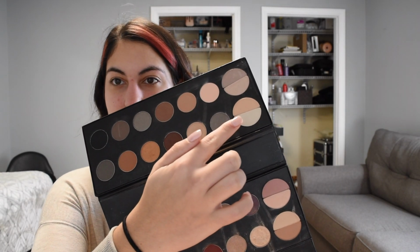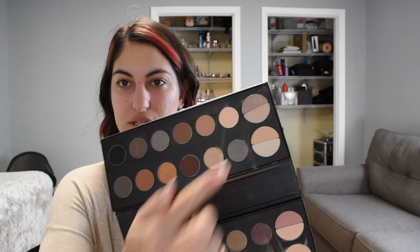Cool. I'm going to start with the shade Alabaster in the Mixed Metals, which is this top one. This one is two shades. I'm going to be using the top one, and I'm going to put that all over my lid, and I'm going to use a fluffy brush, and this is going to go all over my lid.